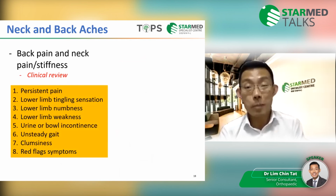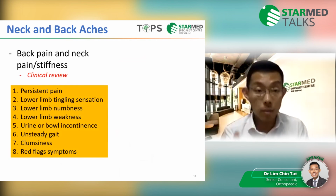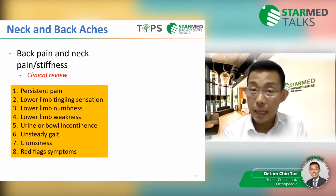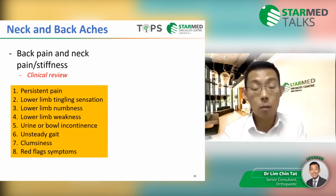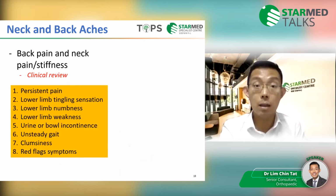We don't expect all patients to see a doctor when they have back pain, but when you have these signs and symptoms, like persistent pain, tingling, numbness, weakness, when you cannot control the urine, when you cannot control the bowel, when you have unsteady gait or clumsiness, you should seek medical attention immediately.